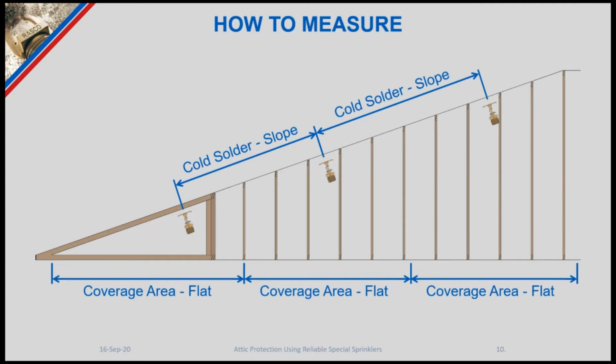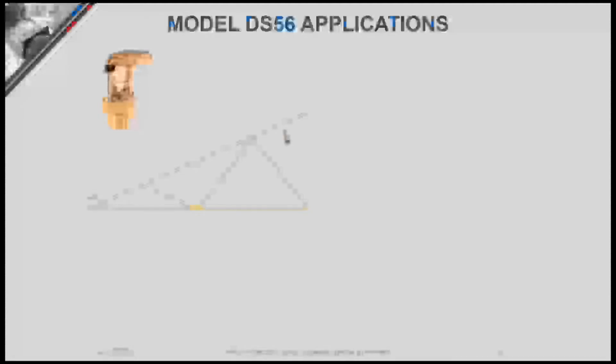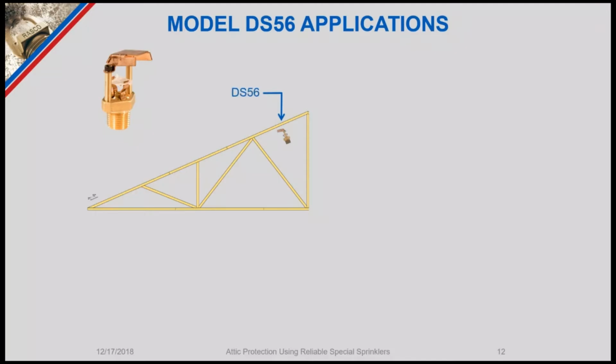So our measurements are actually applied in the best way possible for these types of products in both cold solder and coverage area. With those basic principles out of the way, we can move on to talking about our 4 different attic sprinkler models. The first one we're going to discuss is the model DS product, and this stands for our direction single.